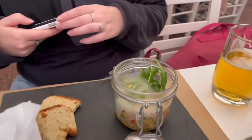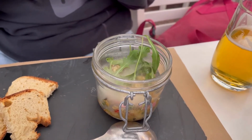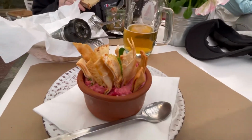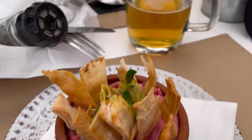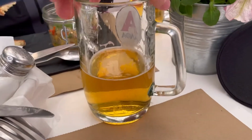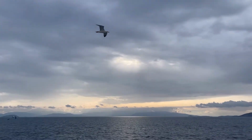So before we left, we were at the port and we popped into this little tavern, and we found this amazing vegan food. This was smoked aubergine. It was amazing. It literally had smoke pouring out of it. And then I had this beetroot hummus, with toasted pita bread, and it was really delicious. It didn't taste as fresh, I didn't think, but it looked great. And this, at the other end of an island, was just great. With a pint of Greek beer, what more could you possibly want?